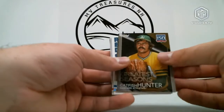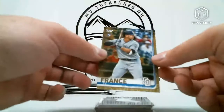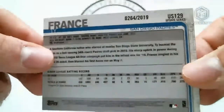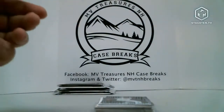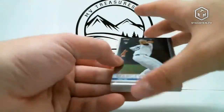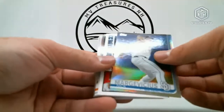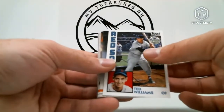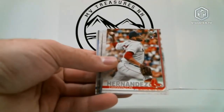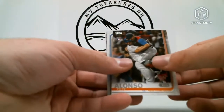Here's a greatest seasons Catfish Hunter for the A's. And a gold going to the Padres. Ty France, rookie. Number 264 out of 2019. Here's a Nick Margevicius rainbow foil for the Padres. And the 1984 Ted Williams for the Red Sox. Pete Alonso home run derby.